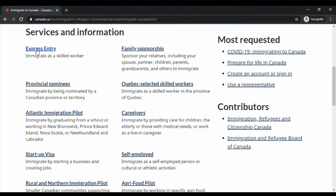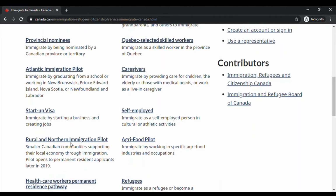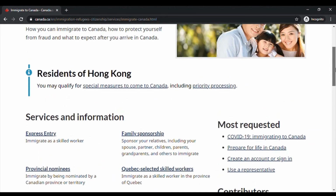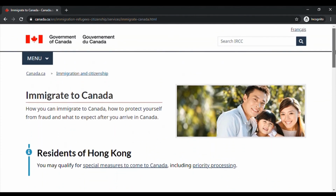So this is the option for express entry. And then there's provincial nominees. We have AIPP, we have northern and rural immigration pilot. So there are many different ways. So I'd recommend that you use this website as your research tool first and foremost.